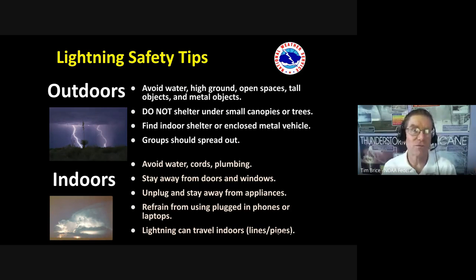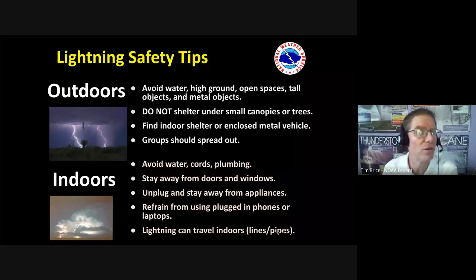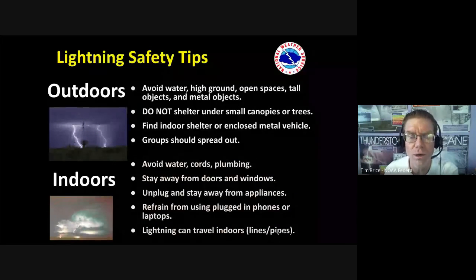If you want to look it up, it's called the Faraday cage. Electricity stays on the outside of a metal box, so if you're inside of it, you're actually safe. The electricity doesn't come in there. That's why it's safe in a car or a truck during a thunderstorm. But by far, the best place to be is inside of a house or a building, you know, a school, a church, a mall, anything like that, a store.